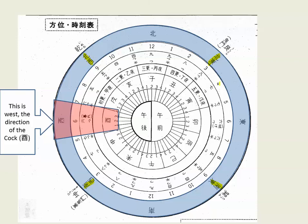However, the thing I want to point out is those directions, northeast, southeast, southwest, and northwest, do not correspond specifically to an animal. See how they all come down in between an animal, in between an earthly branch? So it's not as if northeast, for example, corresponds specifically to an earthly branch. It just doesn't. But I'm going to show you what does happen.